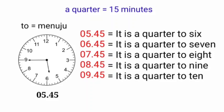15 menit lagi menuju jam 9. It is a quarter to 9. 15 menit lagi menuju jam 10. It is a quarter to 10.